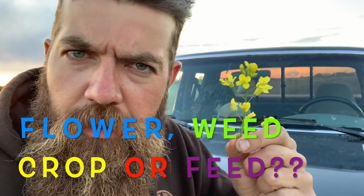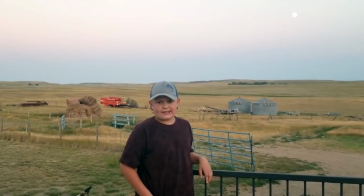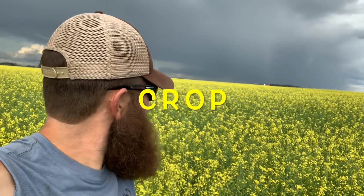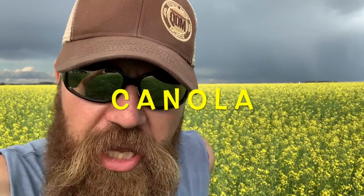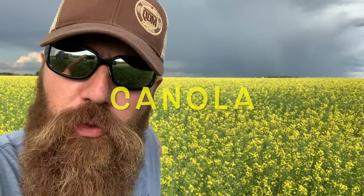Can anybody tell Quick Tick, is Quick Tick holding a flower, weed, crop, or feed? Crop. You're right again, Little Quicks. Can you tell Quick Tick what kind of crop this is? That's canola, Quick Tick! Woohoo! You're absolutely right. Now for a bonus question, can you tell Quick Tick where you find canola crops being used right in your own house?